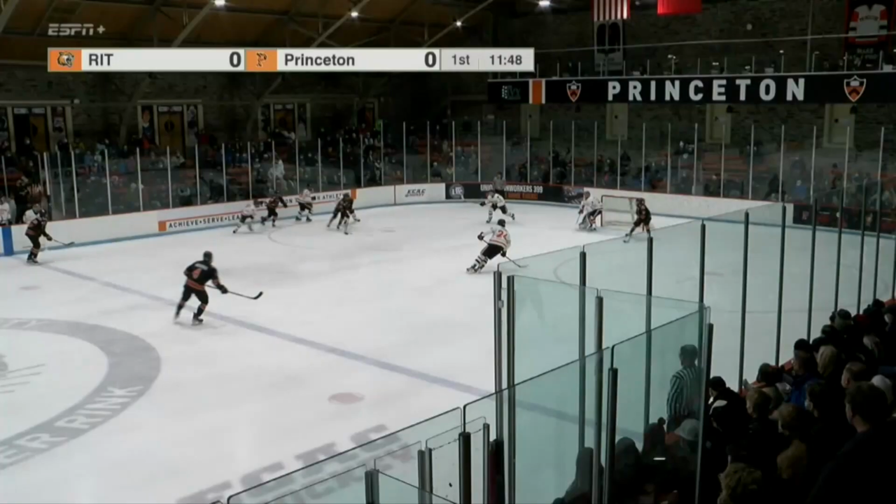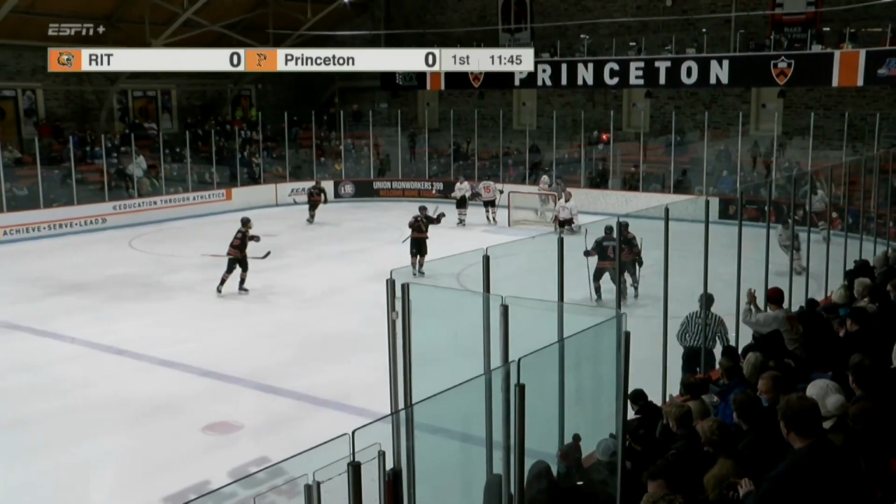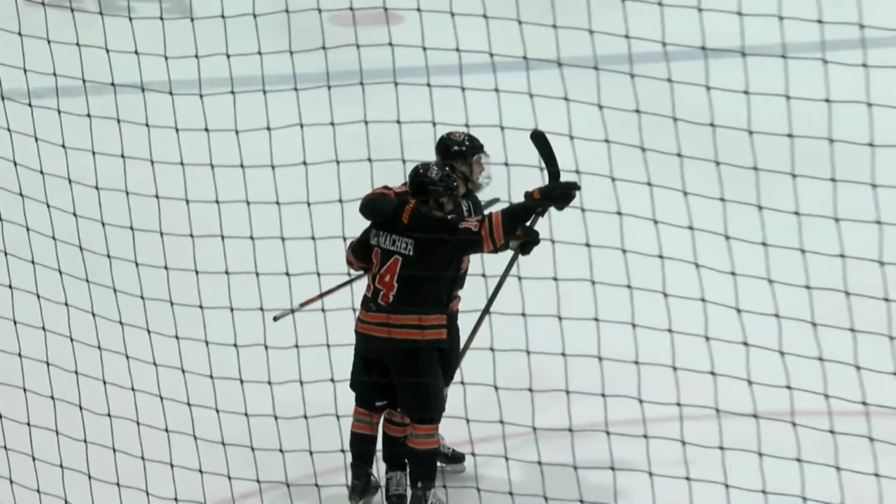Well, the Tigers haven't been on the ice since Thanksgiving weekend when they traveled to Princeton for their very first meeting with the Ivy League Tigers. We have the highlights from two weeks ago. Game one, RIT got it started in the first period. Elijah Gonzalez to Jake Hamaker for the one-timer. Take another look. Hammy in the right place at the right time, puts it home, his third goal on the season at that point, 1-0 RIT.